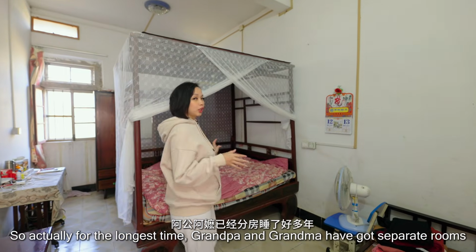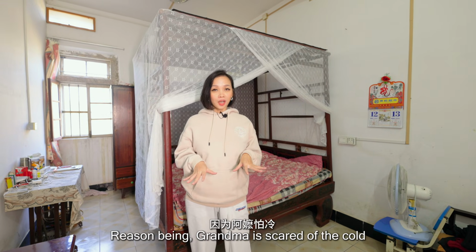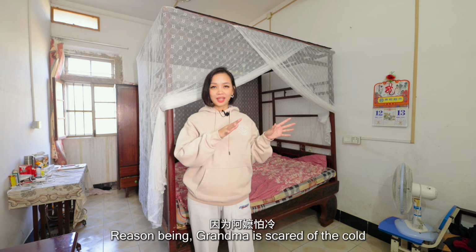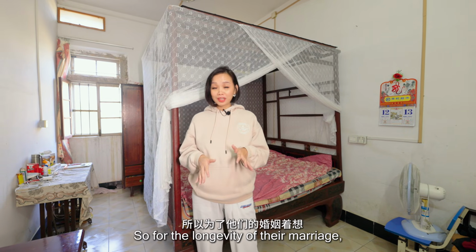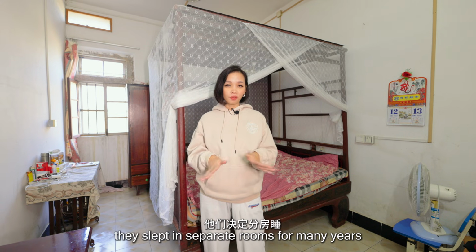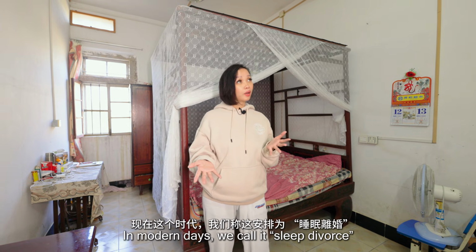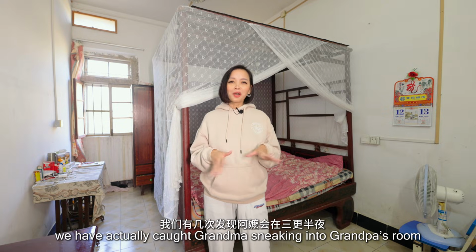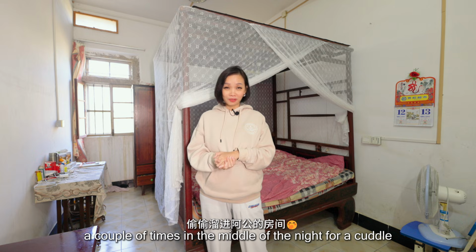So actually for the longest time, Grandpa and Grandma have had separate rooms. Reason being, Grandma is scared of the cold and Grandpa is scared of the heat. So for the longevity of their marriage, they slept in separate rooms for many years, and I guess it worked for them. In modern days, we call it sleep divorce. But anyway, we have actually caught Grandma sneaking into Grandpa's room a couple of times in the middle of the night for a cuddle.